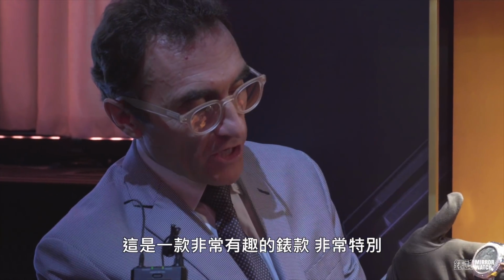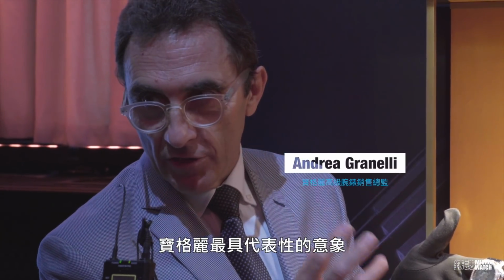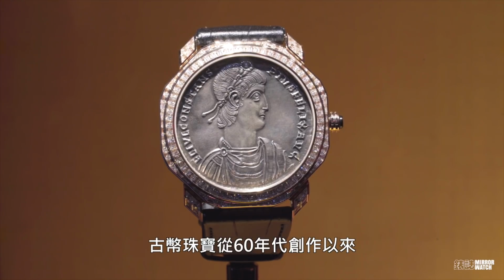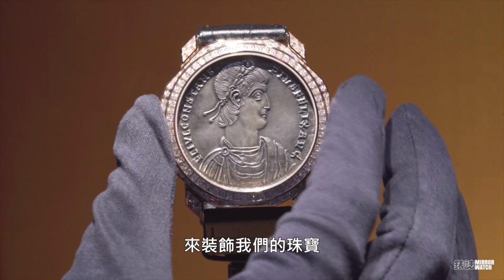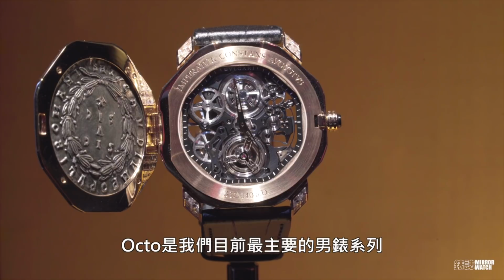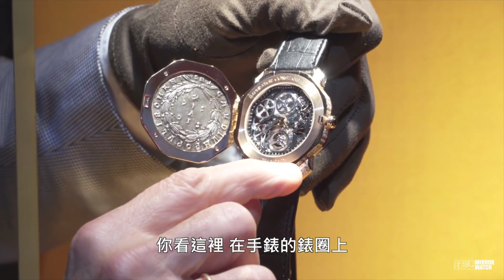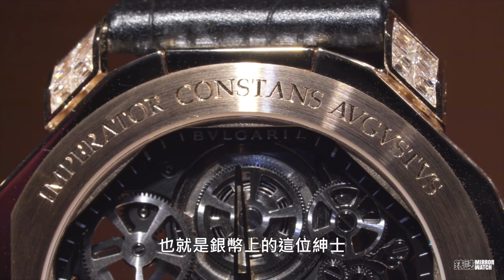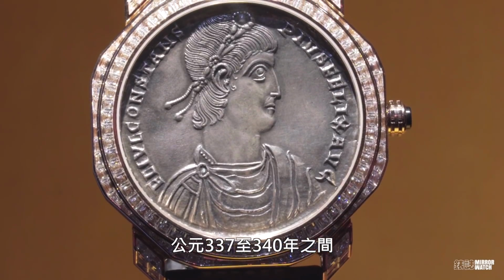This is a very interesting object, very special, that actually combines two iconic signs for the brand Bulgari. One is monete. Monete is, since the 60s, using rare coins to decorate our jewels. And the second sign is Octo, which is today our main men watch collection. The coin is reproduced on the bezel, Emperor Constans I, who is the gentleman featured on the coin. His reigning time is 337 to 340 Anno Domini.